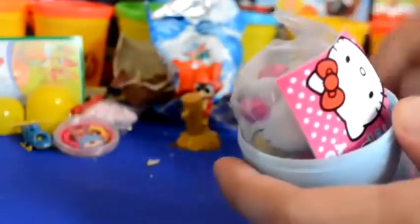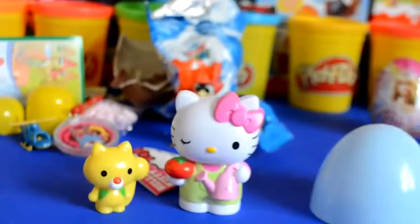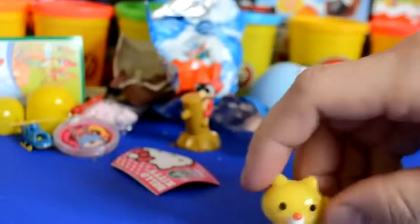So let's take a look at the Hello Kitty surprise egg. Now these are one of my favorite Hello Kitty surprise eggs, just because of the toys that we get inside, which is really nice. And as you can see, we get two surprises in this one. We get his little cat, or if anyone knows what that little yellow one is, let me know in the comments below. But Hello Kitty is holding a tomato with a watering can, which is really cool.